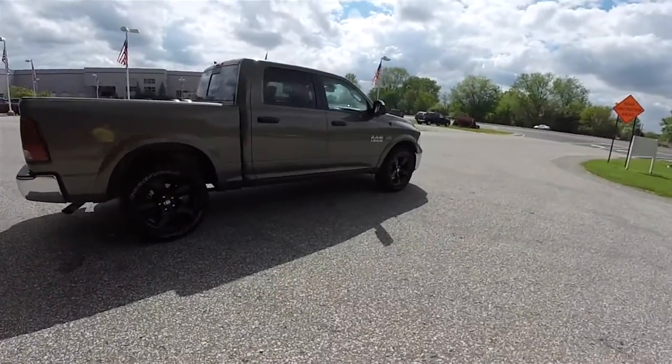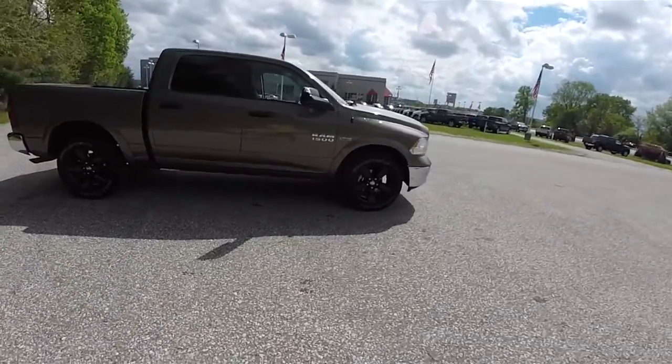Alright, this has concluded our quick walk around look at this 2014 Ram 1500 Outdoorsman.